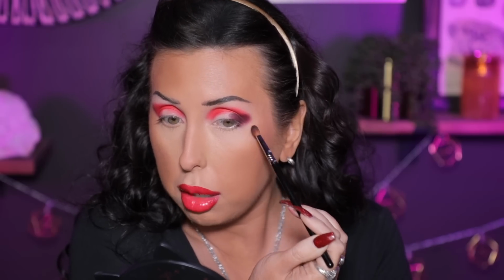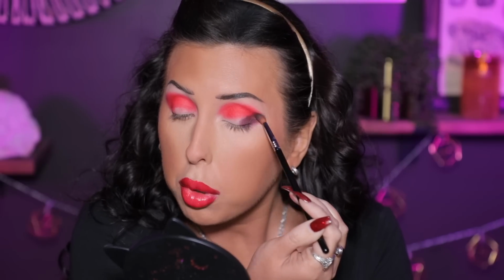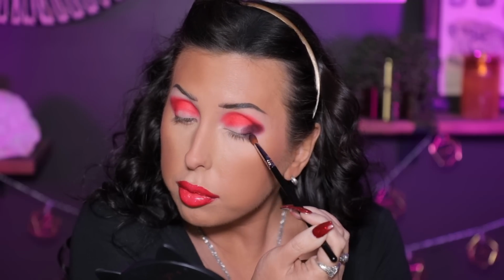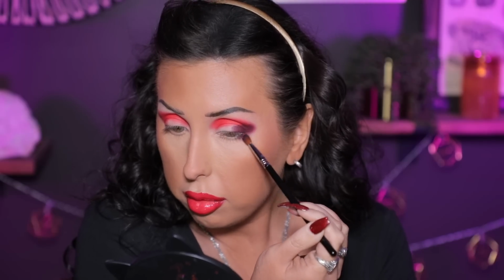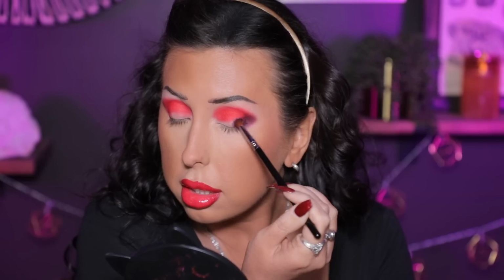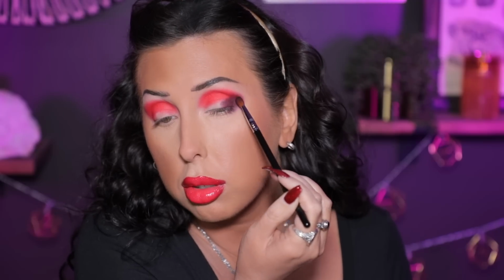But I am going to blend more in a minute. But I wanted to get the red on and then get this purple added so I could start kind of like visualizing what I want this eye look to do. This Sigma brush is from my favorites set. And I'm just using this to build up this outer corner.